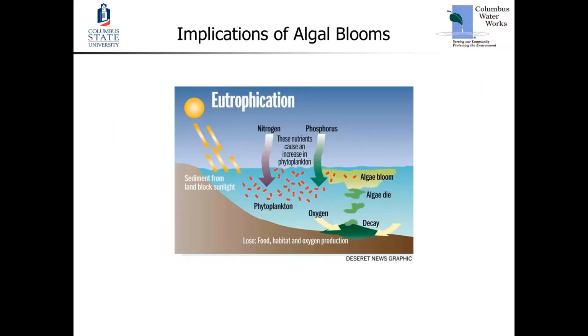The reason for this problem is that we are releasing tremendous amounts of nutrients into the water in the form of nitrogen and phosphorus. That stimulates the algae to grow. They are generally limited by the availability of nutrients in these aquatic systems or in the oceans. And when you add them, the phytoplankton start reproducing very effectively, and they develop what's called an algal bloom, which we just saw a picture of.